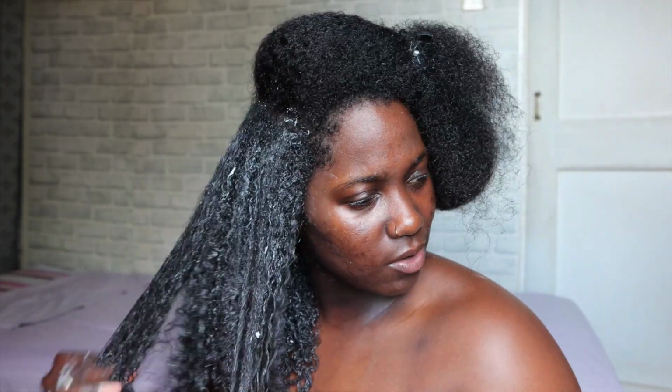Ooh, you know that feeling where your roots feel like they're pulling? That's what I felt. But the curls are popping though. The curl definition is coming through, especially for the back section right here. My hair has to be really wet for application, I realize. But my facial expressions, you guys can tell that I'm not impressed. So far, not impressed. But we're gonna see.